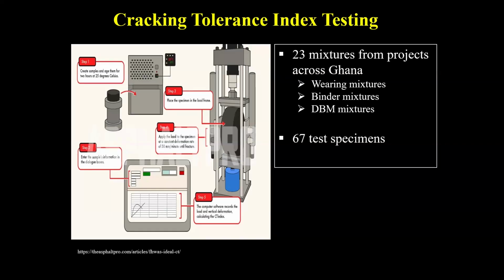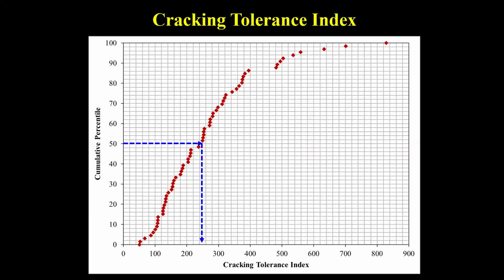We included wearing, binder, and DBM mixtures. And we fabricated 67 test specimens, did the calculation, testing, and data analysis, and came up with a distribution of the cracking tolerance index. All right, so this is a cumulative distribution of the cracking tolerance index. On average, for the mixtures that we studied, the cracking tolerance index is around 250.